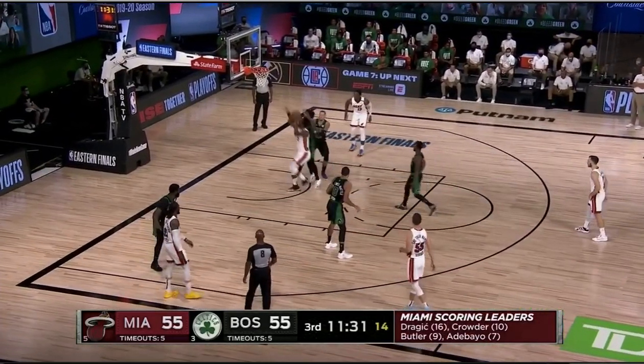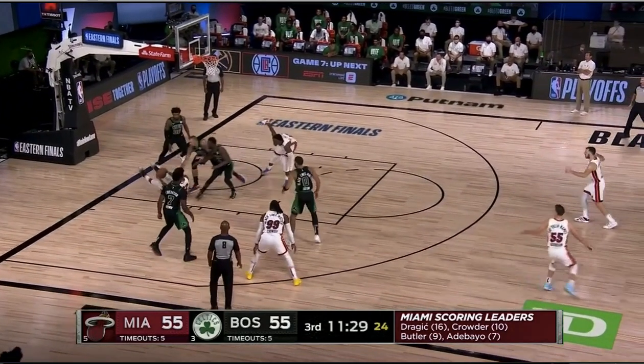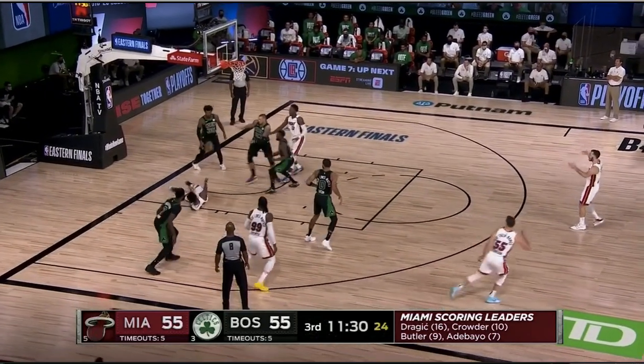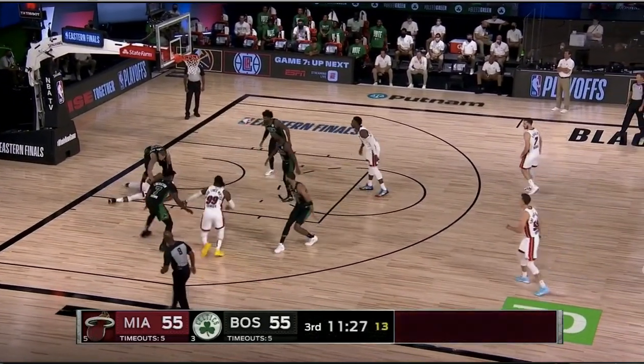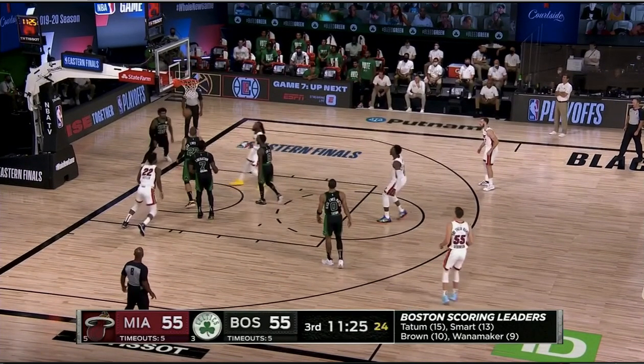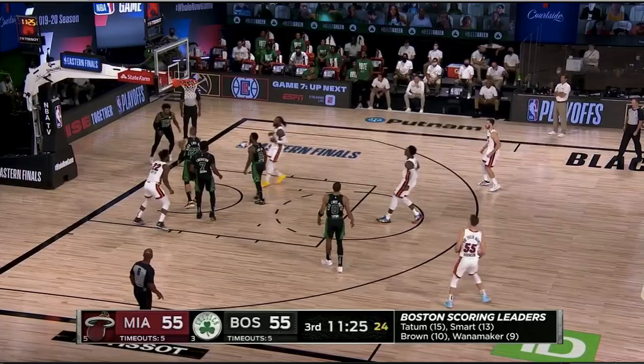Jimmy with the middle drive here is going to miss the runner, but then somehow get the offensive rebound on the ground. And then Jay Crowder is going to cut right past everybody for the handoff and an easy layup. Again, these are not winning championship plays if you're trying to get to an NBA Finals.